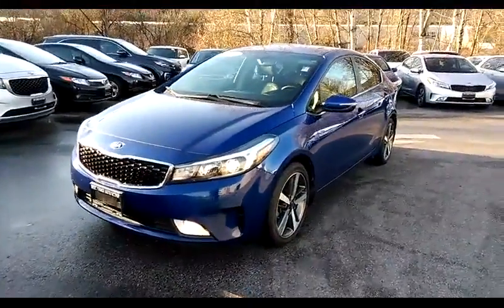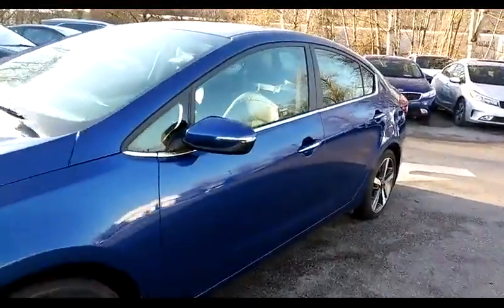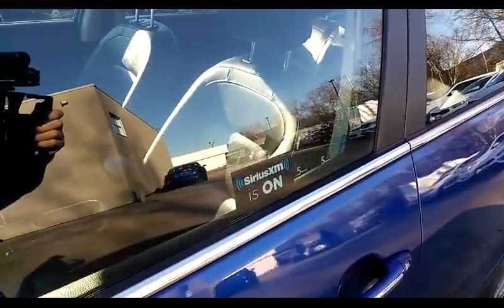The car is a beautiful royal blue color. As we get on the side of the car, we notice that there's a sign that says Sirius XM is on. A 3-month trial Sirius XM radio is included with the car.